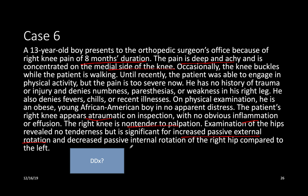It's strange, right? So what may be happening is that he has some sort of referred pain, where he has an abnormality, some sort of pathology at the hip, but he's feeling the pain in the knee. And that has to do with where the nerves travel as they go through the pelvis and enter the leg, the inguinal canal, everything like that. That whole area, if there's some sort of abnormality, can cause referred pain down the line.